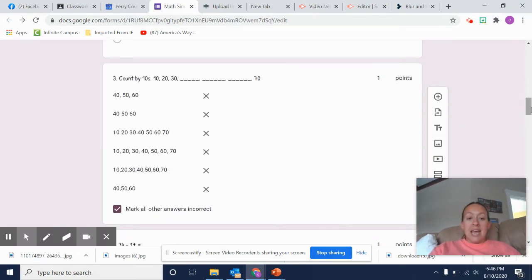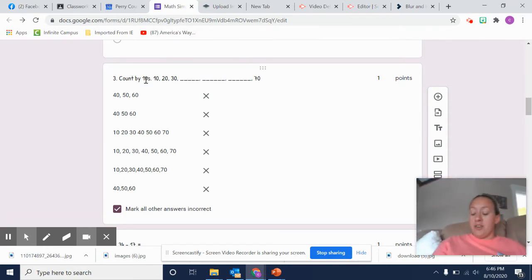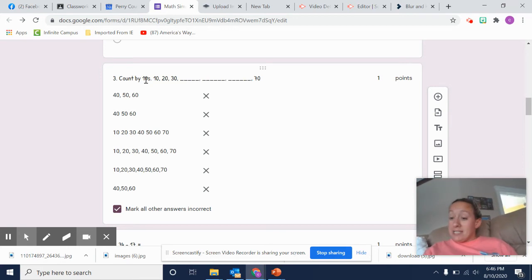Number 3, count by tens. Hopefully you guys haven't lost touch enough to not know how to count by tens. If you missed this one, it's probably because you put 2 spaces instead of 1. You didn't put a comma where you're supposed to. Maybe you put too many commas, craziness like that. And all of those things, I can go in and tell it that you got it right.